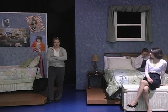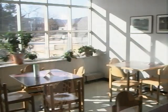What students take away from all of these experiences is feeling more confident in who they are, feeling as though they have a greater self-esteem and awareness of what their potential can be.